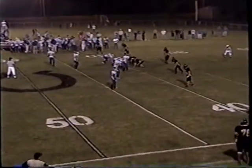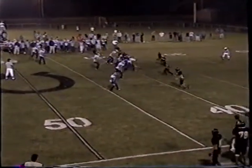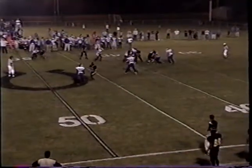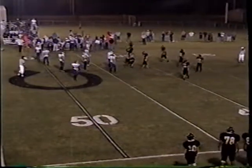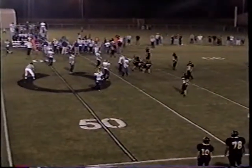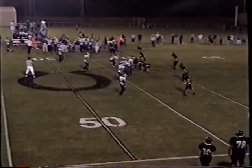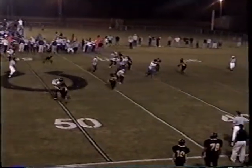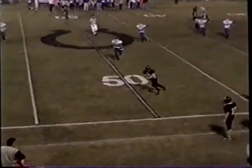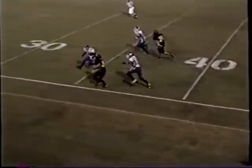Frazier in the shotgun, quarterback. He's got splits on both sides of the field. Frazier looking to run. Frazier up the middle. Frazier with a shotgun, quarterback, splits on both sides of the field. Frazier ready to pass. That pass out to him. 45 yards forward. 50, 40, 35.